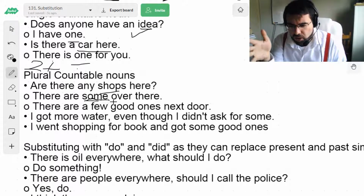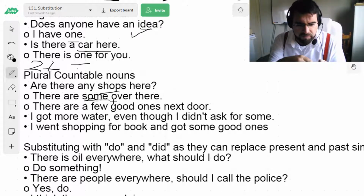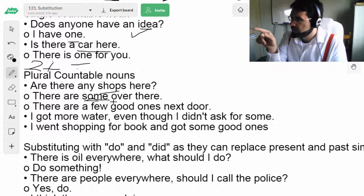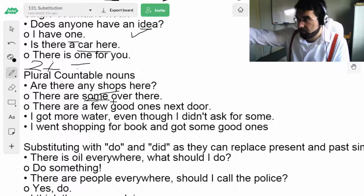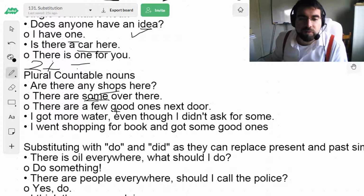I'm looking for a shop that sells like cakes. And it used to have this like mannequin outside. And the owner was really cheerful. He was a nice, friendly guy. I know the one. It's that one over there. Yeah. There are a few good ones next door.